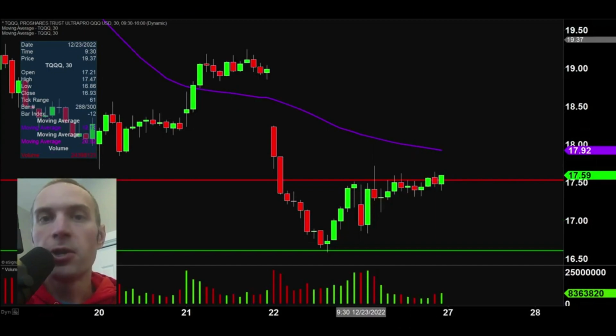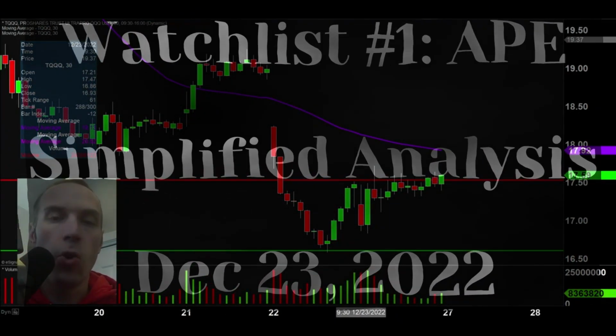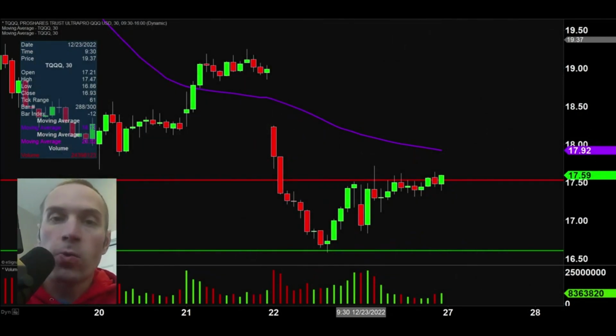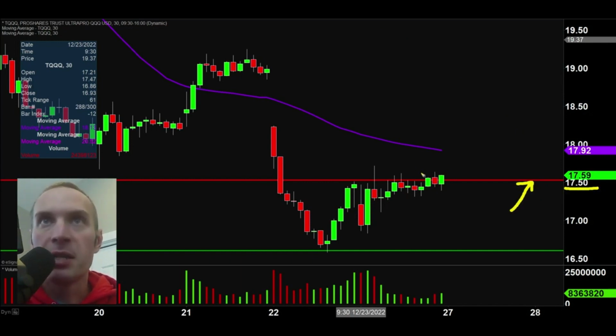One is TQQQ, which is an ETF that follows the NASDAQ. So if you believe that the NASDAQ market as a whole is going to rise, then this one will also rise, but it just allows you access at a much lower price point, which is what makes this the most popular ETF out there. And this will mean a bit more to those of you that watch past videos, but if you have, hopefully you remember me talking about that red line there at 1750, which now you can see the price is back at, and in fact has closed slightly above.